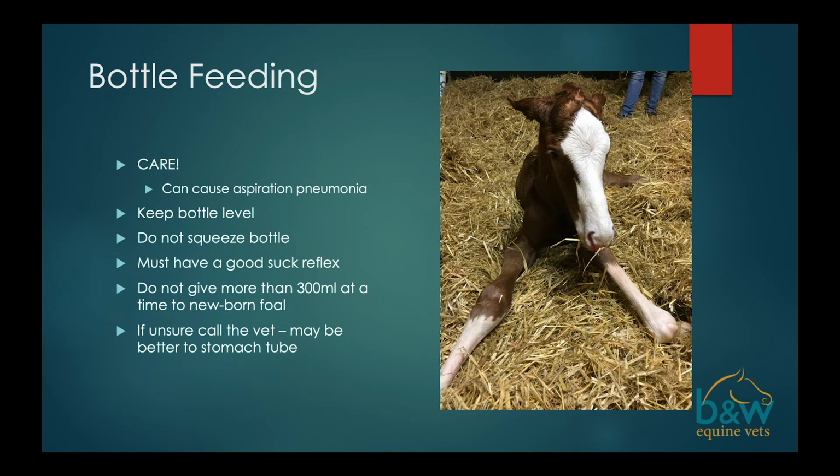Keep the bottle level. That way even gravity is not forcing that milk into the foal's mouth when the foal isn't ready to swallow it. Don't squeeze a bottle, same principle, you just hold it gently at a horizontal level. A newborn foal shouldn't have more than 300 millilitres of colostrum at a time. For all of these values, I'm talking about your average 50 kilogram foal. So if you've got a small pony foal, then I would take that down to 200 millilitres. If you're unsure, please call the vet.